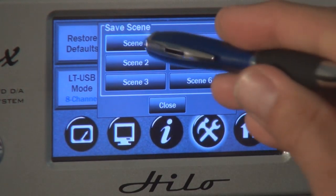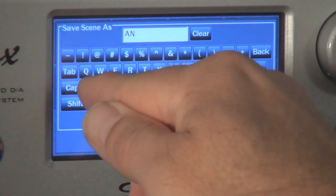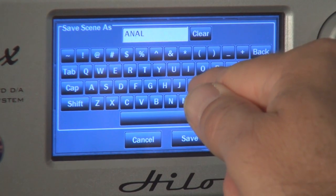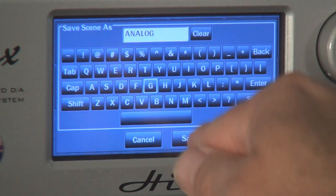When Hilo is configured appropriately, now is a great time to save a scene for easy recall. The Scene Select is on the Tools menu, and you can choose any of 6 scene locations. Let's pull up the QWERTY keyboard, and we'll call this scene Analog.